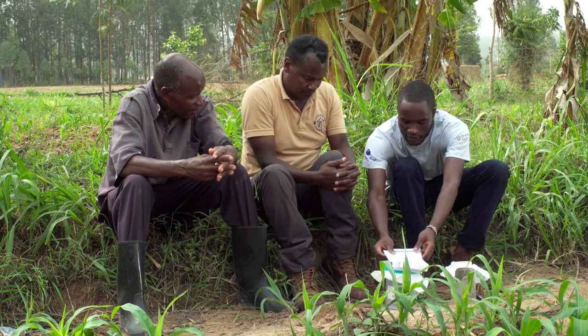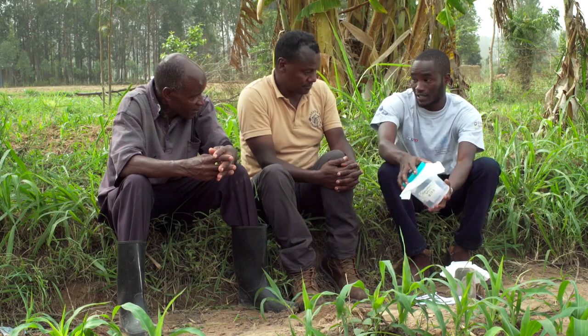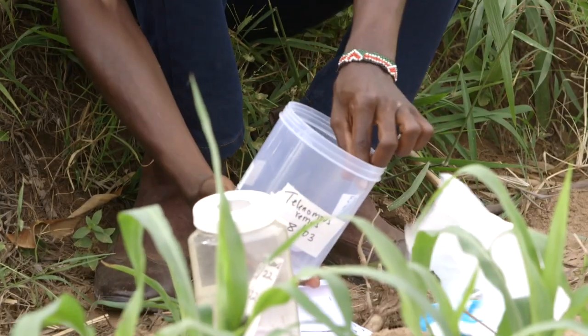How do you use this? So what we have here is the egg card that contains the parasitoids. So this is the card.